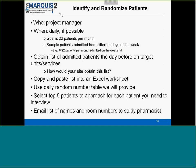So if you find them all on Monday, who were admitted on a Saturday or Sunday, that's great. But what gets you there over the course of a month doesn't need to be exact on a week-by-week basis, as long as it averages to that over the course of a month. So ideally, you would get a list of the patients who were admitted the day before on whichever target units and services you're going to be collecting data on.